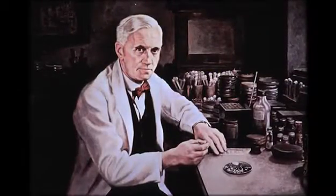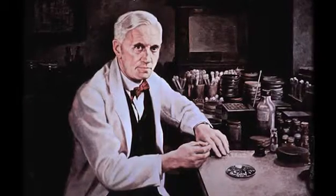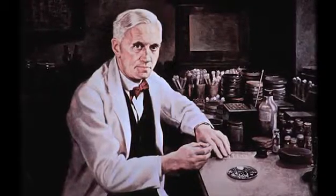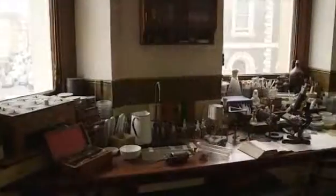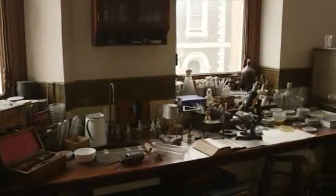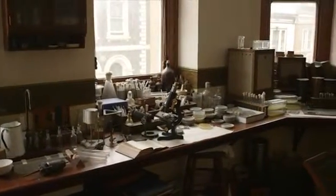Alexander Fleming was a Scottish doctor and scientist. He was born in 1881 and began research here in 1906. Fleming was a brilliant researcher, but he was notoriously untidy.